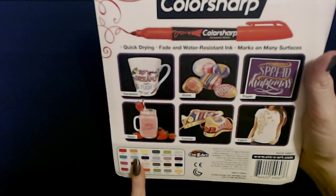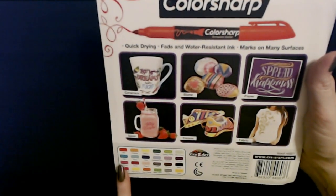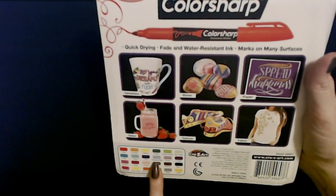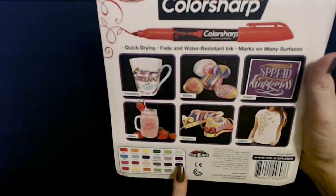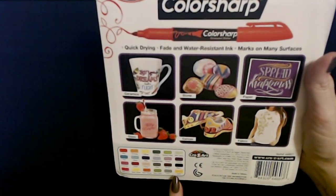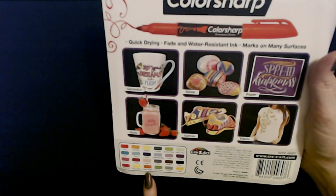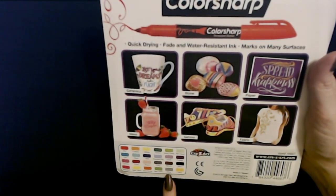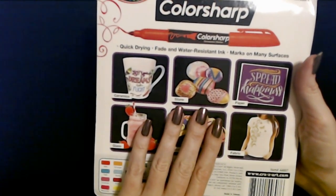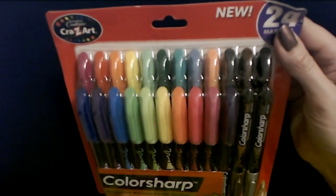You get red, orange, yellow, green, spring green, mint green, teal, aqua. The aqua is beautiful. That's my favorite. Blue, periwinkle blue, violet, purple, fuchsia, plum, peach, gray, brown, black, neon pink, neon yellow, neon orange, neon green, and silver and gold. It's a beautiful variety of colors for only, I think they were $12.99 for these markers. So I thought that was a pretty good deal for these.